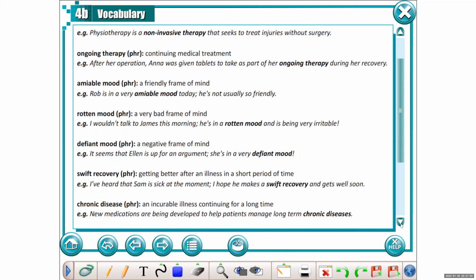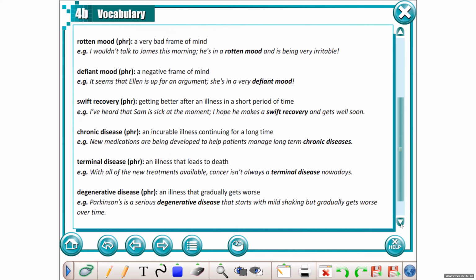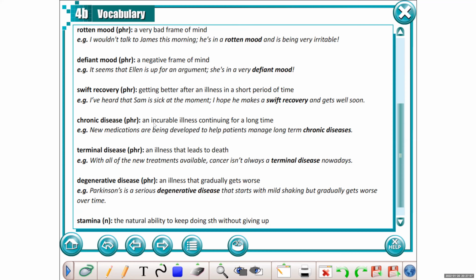Сега, тук имаме следващото about these diseases. Chronic disease is an incurable, нелечимо заболяване, continuing for a long time. Terminal disease, an illness that leads to death, т.е. фатално заболяване, заболяване, което ще доведе до фатален край. Degenerative disease, an illness that gradually gets worse. Значи дегенеративно заболяване, което постепенно се влошава. Like Parkinson's is a serious degenerative disease. It starts with mild shaking, but gradually gets worse over time.